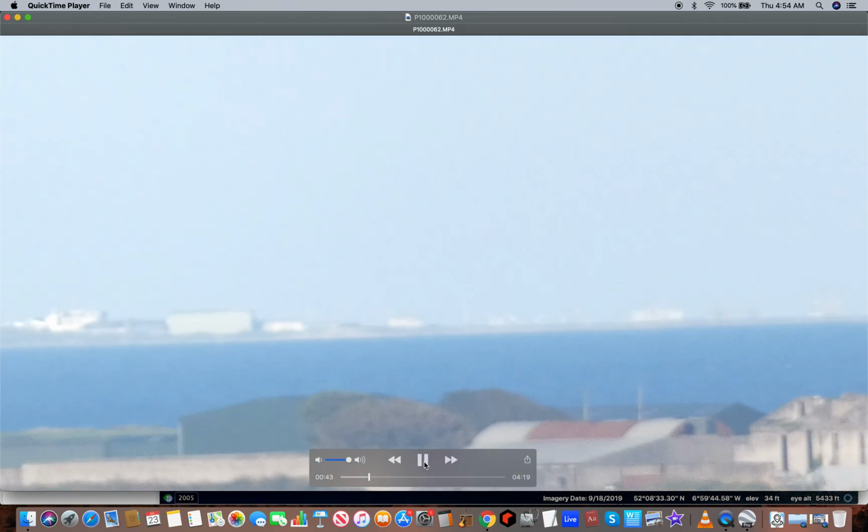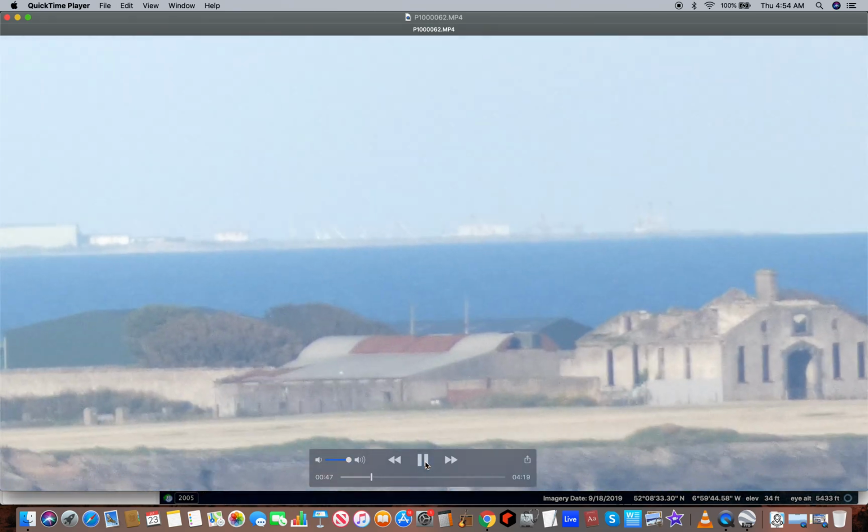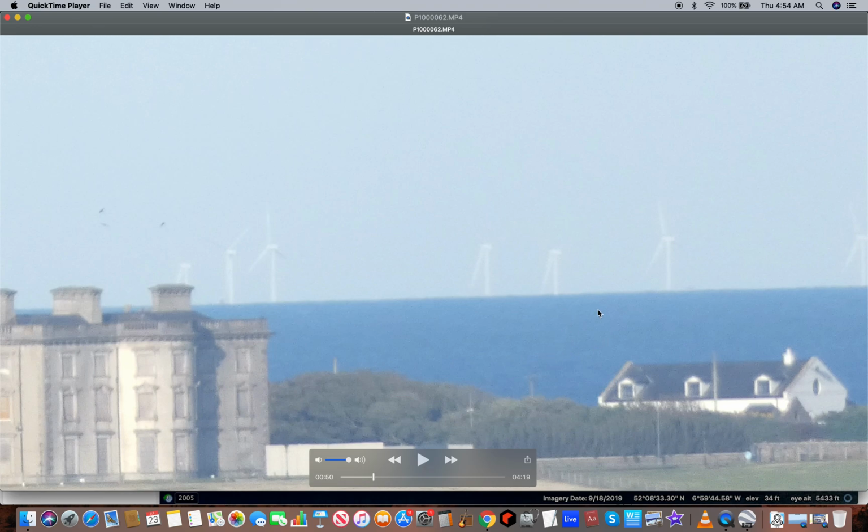Let's go back. We see him again. Any minute now. We have to get up. There you go. You can see that the bases aren't. Now I know they may not have a high base anyway, but the bases aren't immediately visible.